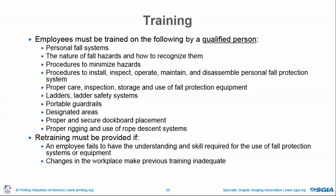So I was talking about how you may not have all of these systems that you may need to cover, but maybe you change something in your process and then one of those new things becomes required. So you haven't trained them previously, and then you would need to provide that additional training.